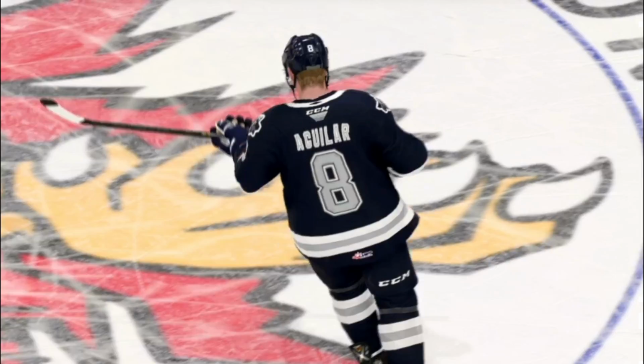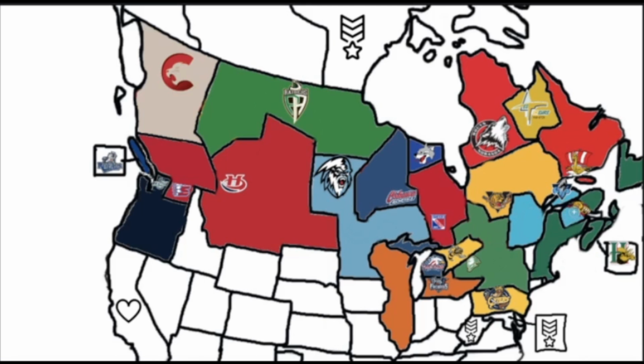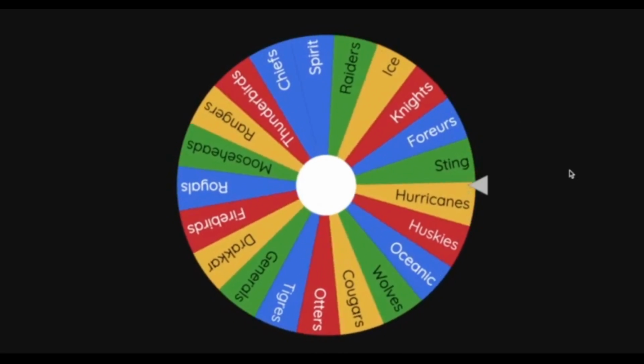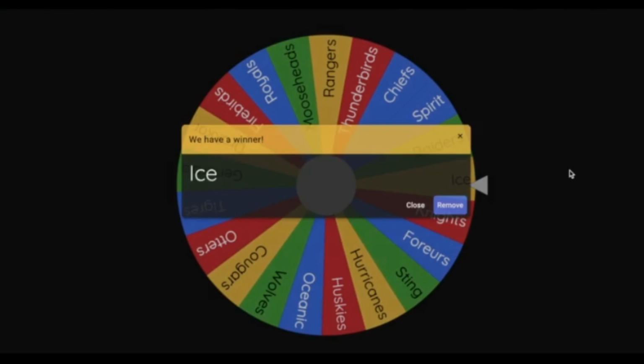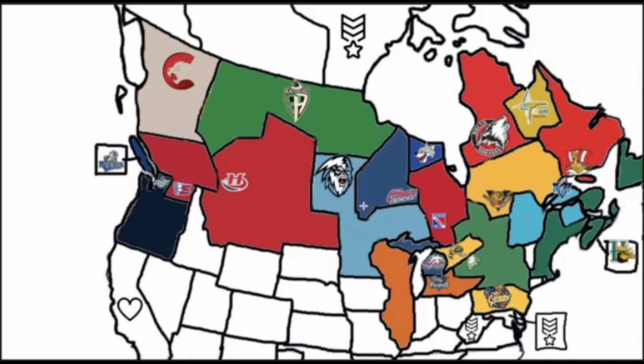And this will seal the deal in Moncton. And the Oceanic will add Etienne Morin to the roster. And the Wildcats will be erased from the map. One more game remaining in Part 2. And our next team will be the Winnipeg Ice. And the Ice will be headed to their southeast. And that is a matchup against the Oshawa Generals.